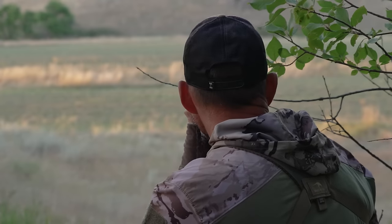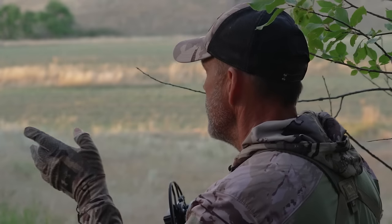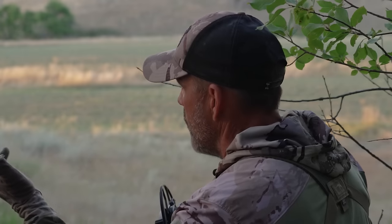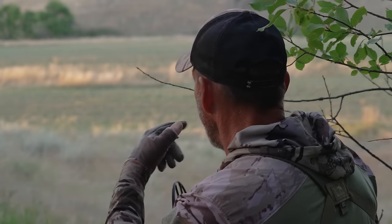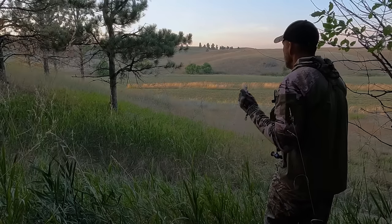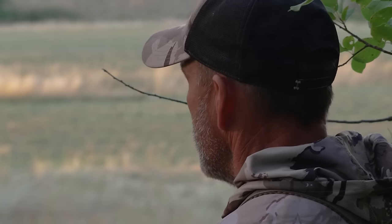And so, hopefully he comes around. Maybe I should have stayed there and watched him a little bit more to make sure he wasn't going to go to that wallow or anything, but they were kind of moving this way, so I wanted to make sure we got down here in time, so we got the wind right. Perfect, and he just has to come.